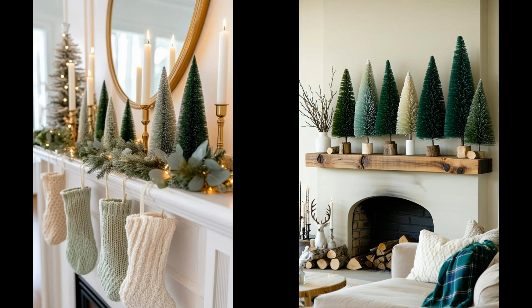A mantel lined with bottle brush trees in ombre green shades creates an eye-catching display that feels both modern and nostalgic. Start with deep forest hues at one end and fade to mint or pale green at the other. This gradient effect draws the eye and brings instant holiday cheer. Mix tree heights and sprinkle in twinkling fairy lights for added charm. Bottle brush trees are affordable, lightweight, and easy to arrange. However, dust can collect quickly, so keep a small brush handy. Want something quirky? Add a miniature deer or a ceramic house for a playful touch.